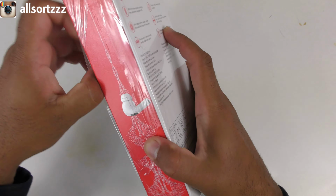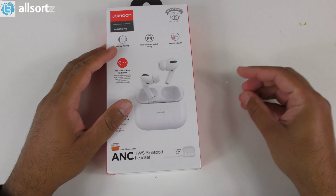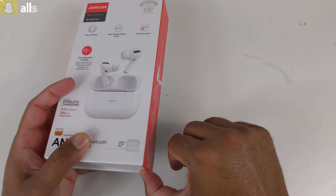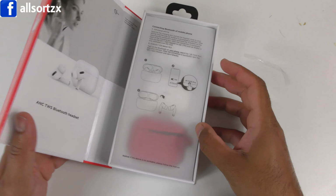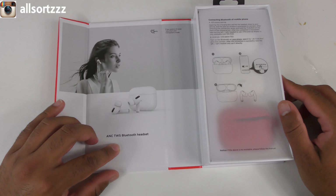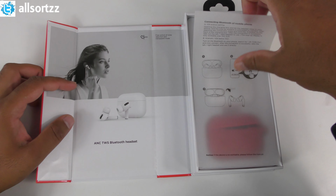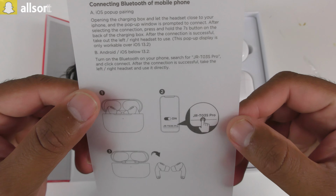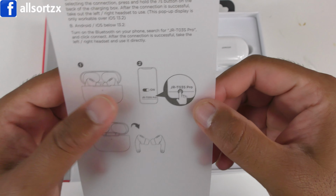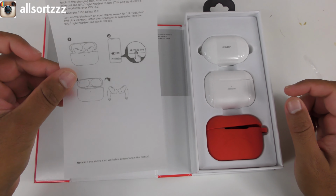Let's see what these AirPod Pros are like. Of course they'll be similar to the previous one I've done, but these ones hopefully will have a decent quality active noise cancellation. So how to open this box, it's really nice, it's got a magnetic lid right there, and there we go, check that out. Active noise cancellation TWS Bluetooth headset, you've got a nice picture of it right there as well. So you've got connecting Bluetooth of mobile phone, you've got a little leaflet there, JR-T03s Pro, turn on, as you can see right there. Wow, never got this on the previous one. That as you can tell, it's been upgraded.